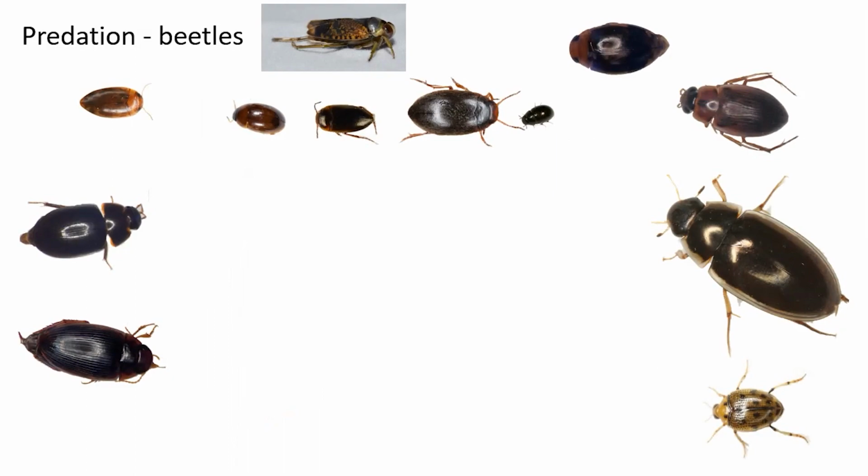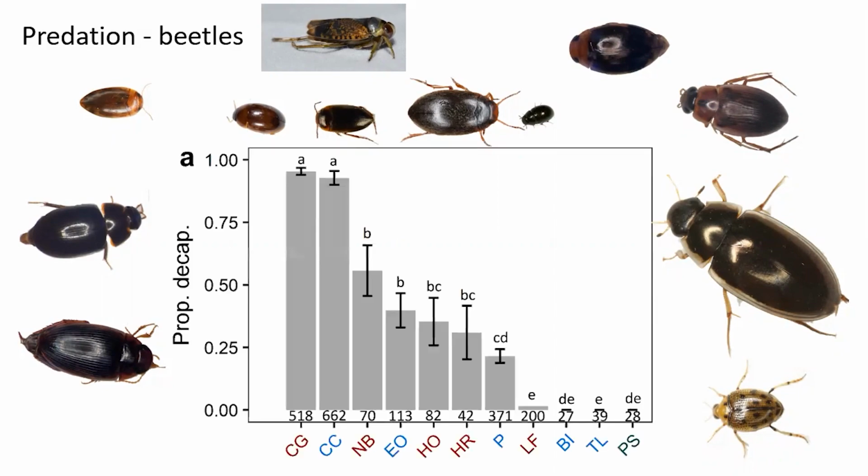And so just to try to integrate these non-consumptive effects, the consumptive effects, and the traits of these beetles, what I did with this study is I looked at all of these different beetle species and looked at the predation rates. This is not a fish, this is a back swimmer, but they will prey on each of these beetles, and when it preys on them, it'll attack the beetle right here between the thorax and the abdomen, and basically results in what is observed to be decapitation of these beetles.